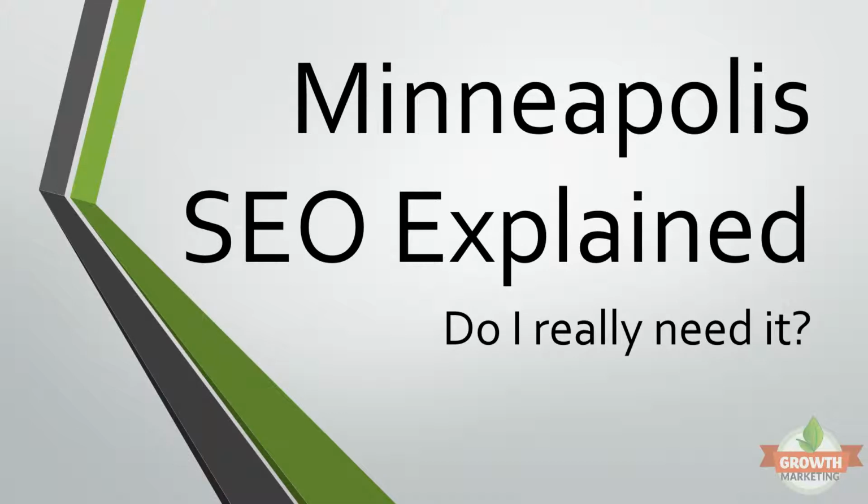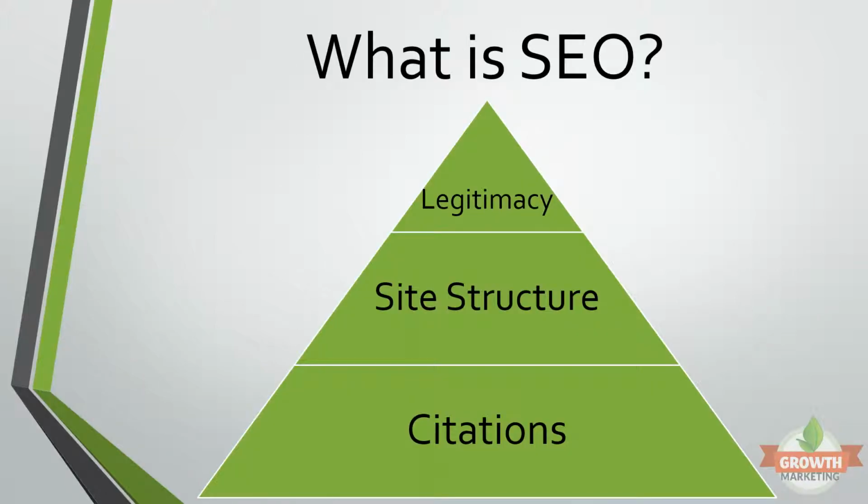There's a lot of different moving parts, but it comes down to three basic elements, and that is site structure, or on-page SEO, and these are items that are on your website, citations, also known as off-page SEO, and these are items on other websites, and legitimacy. And these are signals to Google and the other major search engines that your website is a legitimate website and that they should give you rankings because of this.